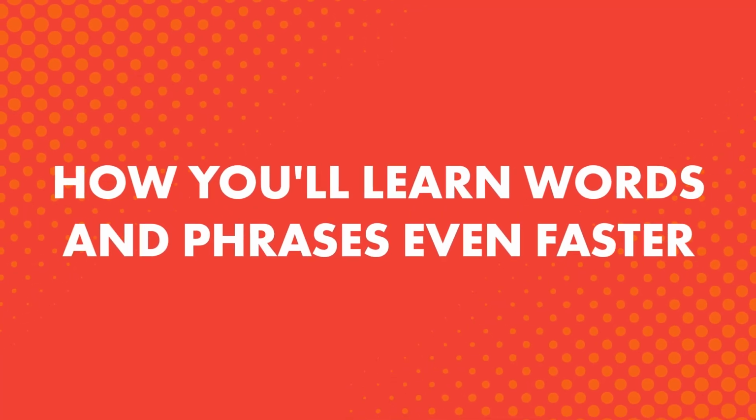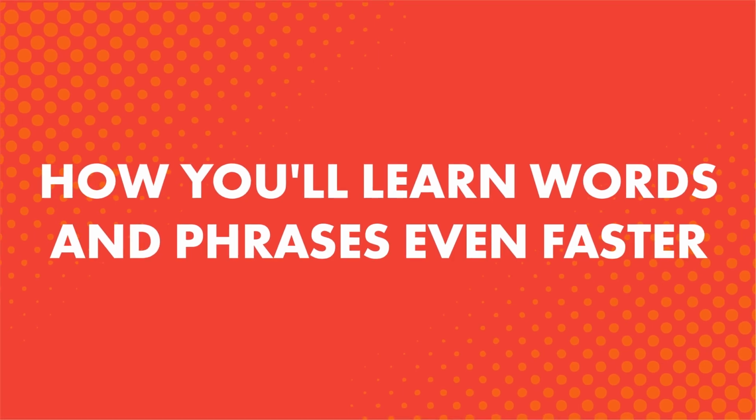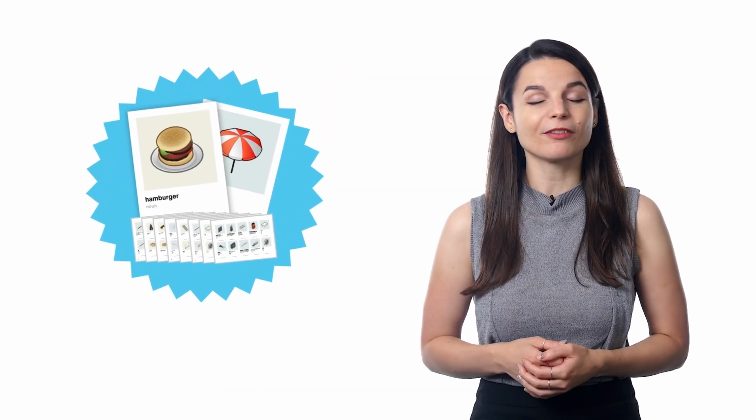How you'll learn words and phrases even faster. Learning words can be difficult. If you're learning on your phone or computer, you have tons of notifications and distractions competing for your attention. You can also overwhelm yourself by learning too many words at once and forgetting them all. So, how can you learn faster?